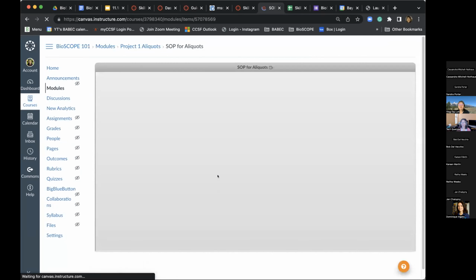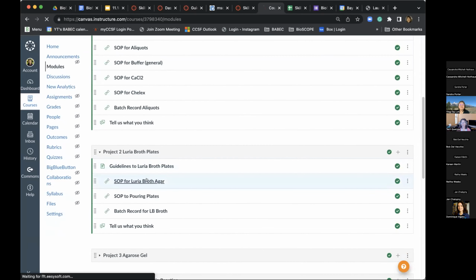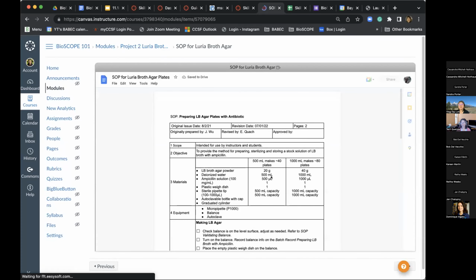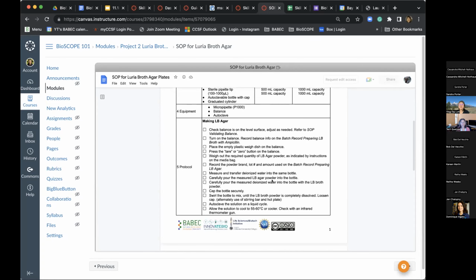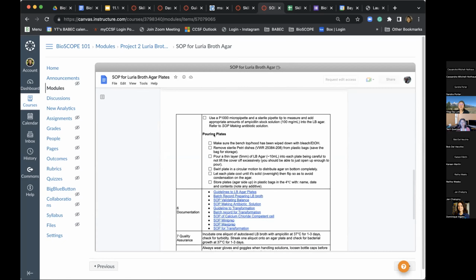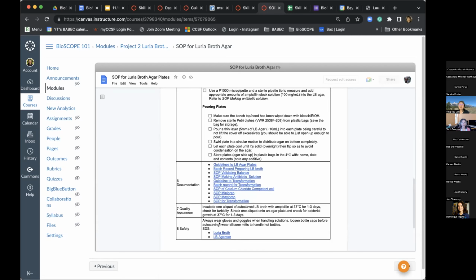Okay, so SOPs for, for example, LB agar plates. So this is what it looks like. We got a sort of a template from several of our faculty members. And what Emily has done is that she's incorporated what they've suggested into a template SOP. And this is what we've come up with and how you can use that SOP. And again, you can download it, change any one of these procedures at will. You can also see there's documentation here, as well as safety.